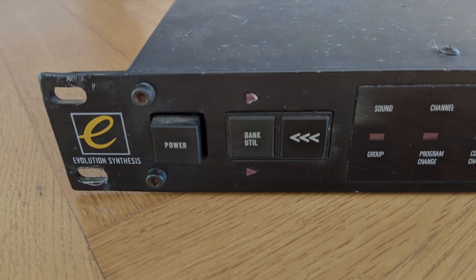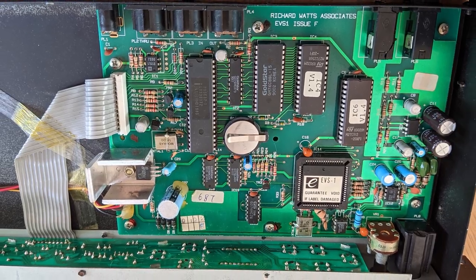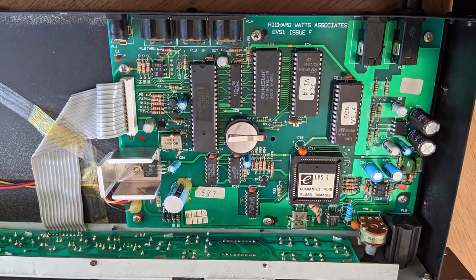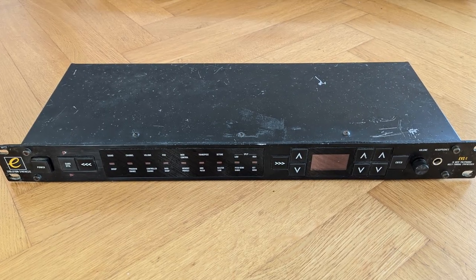And here we are, once again at the end of the video. As I hope I was able to show you today, the nondescript looking EVS-1 is actually a lot more than a boring early 90s FM preset expander. Sure, you'll have to put some work into it to get to the freakier stuff.